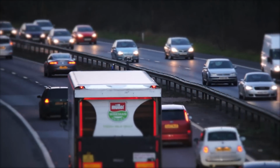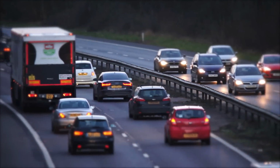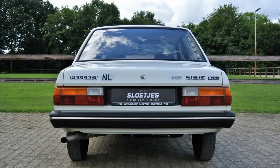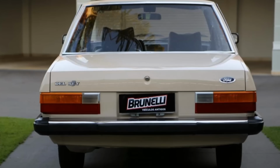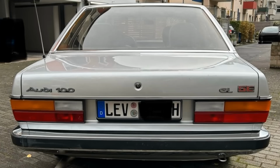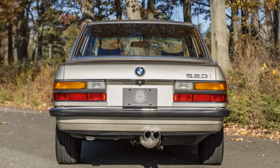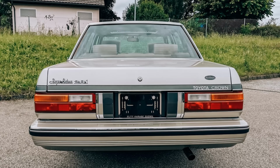But you know what? If you think that only today's cars look the same, think again. In the 1980s, you could buy a Peugeot 308 that looks a lot like a Ford Del Rey, that looks a lot like an Audi 100, that looks a lot like a Fiat 130, that looks a lot like a BMW 5 Series, that looks a lot like a Toyota Crown.